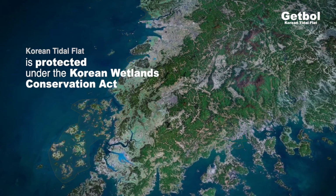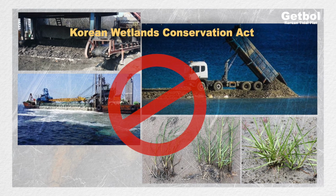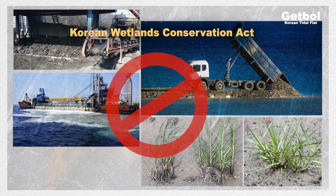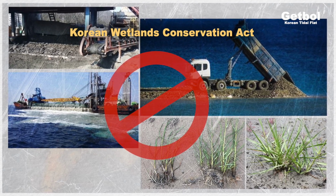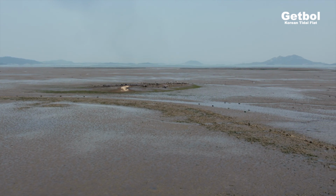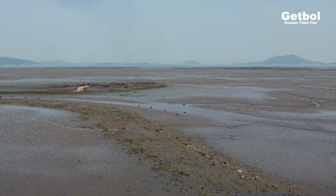The Getbol, or Korean Tidal Flat, with its outstanding universal value, is protected under the Korean Wetlands Conservation Act. Any new construction and/or extension of artificial structures, the extraction of earth, sand, and minerals, any activity of increasing or decreasing the level or amount of water in the wetlands, aka reclamation, and/or the introduction of organisms disturbing the ecosystem are basically prohibited in the wetland protected areas.